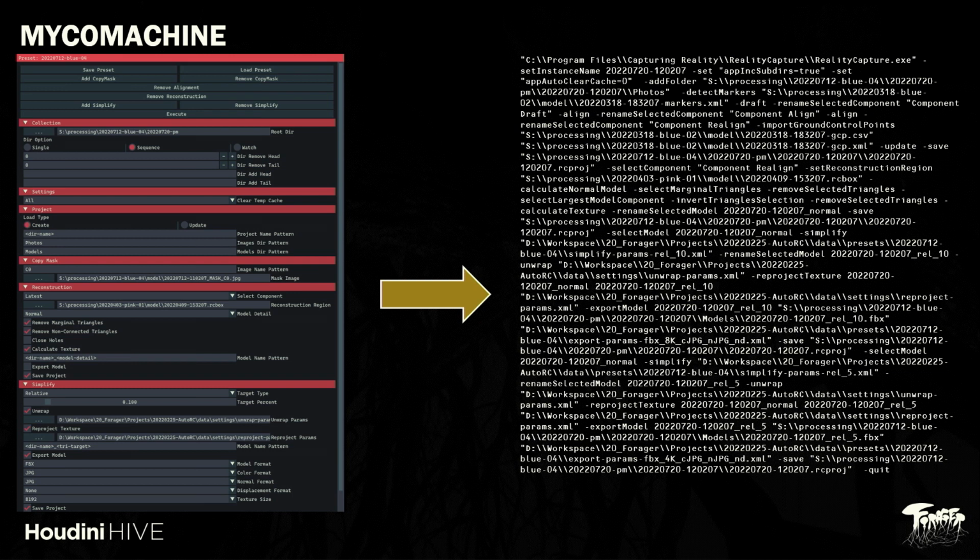So I wrote something called MyCoMachine, which is basically a nice GUI that you can set up different reality capture parameters. For example, if you want to use masks or not, what kind of images you want, which images you want to use, if you want to simplify the model, what kind of simplifications you want to end up with. And that spits out this really crazy command line that you see on the right. And that gets sent through to reality capture, and it just does it all on its own. So we just had this running, and as pictures were being taken, they get run through MyCoMachine, and MyCoMachine sends it to reality capture, and then it spits out a model, and this just happens on its own.